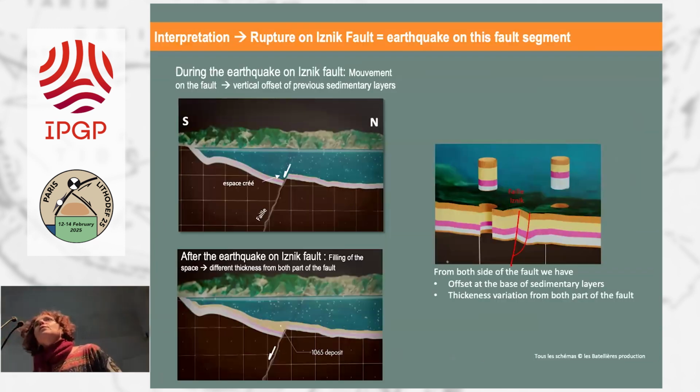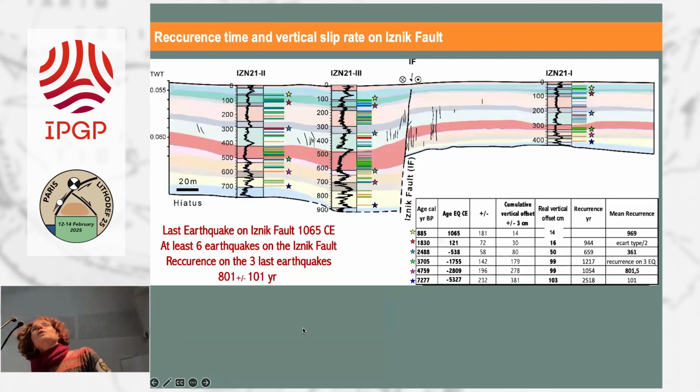So if the layers are offset on both parts of the fault, it is due to the co-seismic effect. Imagine you have the normal sedimentation in the lake, and then you have an earthquake and a co-seismic offset, and then you have the sedimentation just after, and you can see that the thickness of the sedimentological layer will be different in the hanging wall and in the footwall. And so, looking at all these layers, we have been able to propose at least 6 earthquakes that occurred on the Iznik fault in the last 7,000 years.